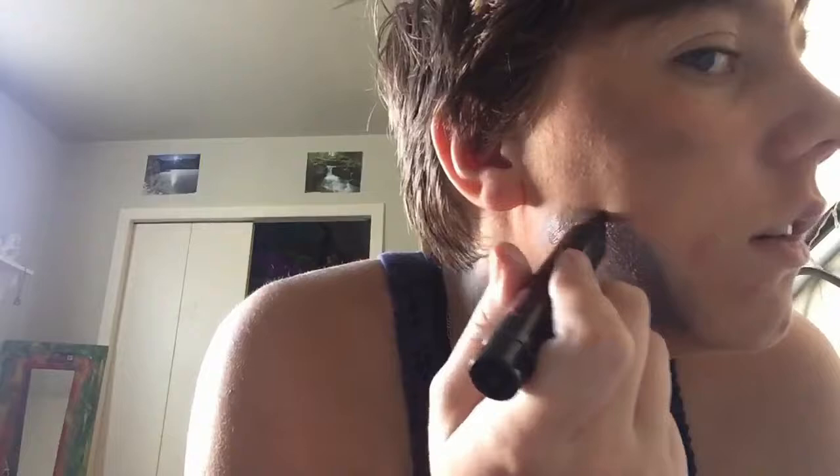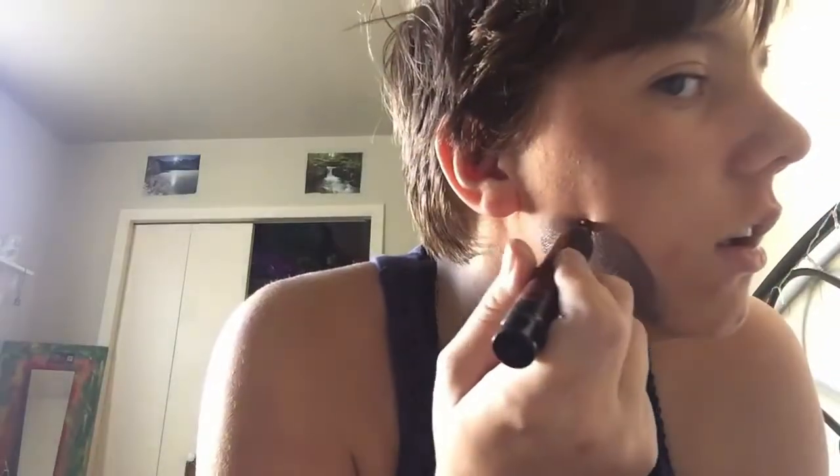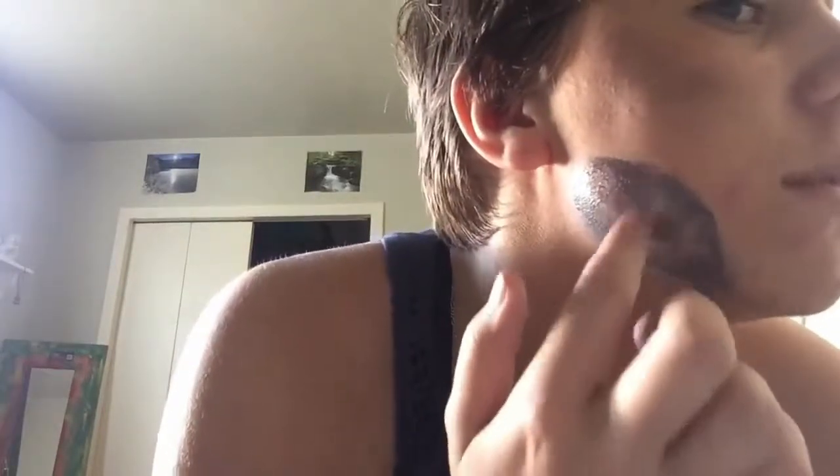Okay, so now I'm gonna look for something a bit different, like the eyeliner that hates me. And I was gonna use it to kind of outline. This is not gonna stay how it is. I'm just gonna rub it. Rub it down.